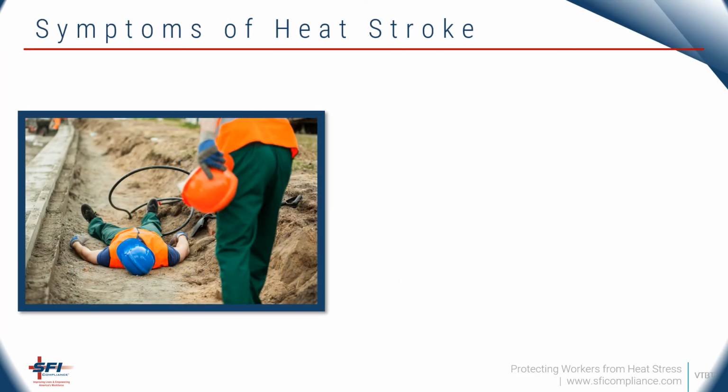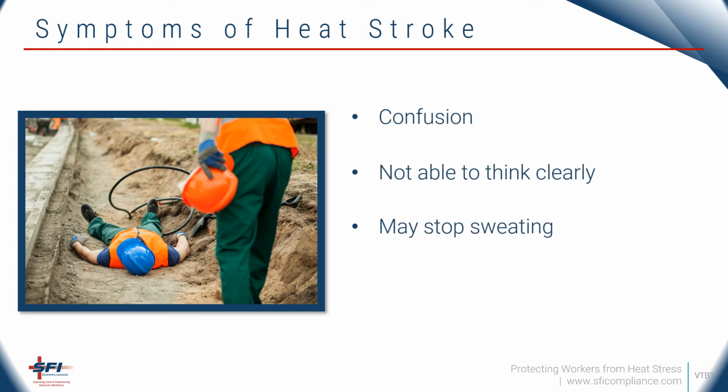Some signs that you may be having a heat stroke include confusion, not being able to think clearly, an inability to sweat, and you may pass out, collapse, or have a seizure. A heat stroke occurs when your core body temperature is not able to regulate and gets over 104 degrees Fahrenheit, which could lead to damage to your internal organs if not treated quickly.